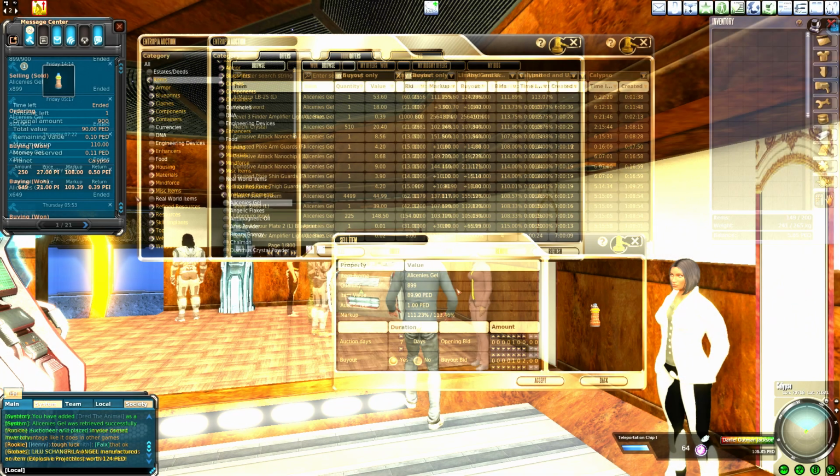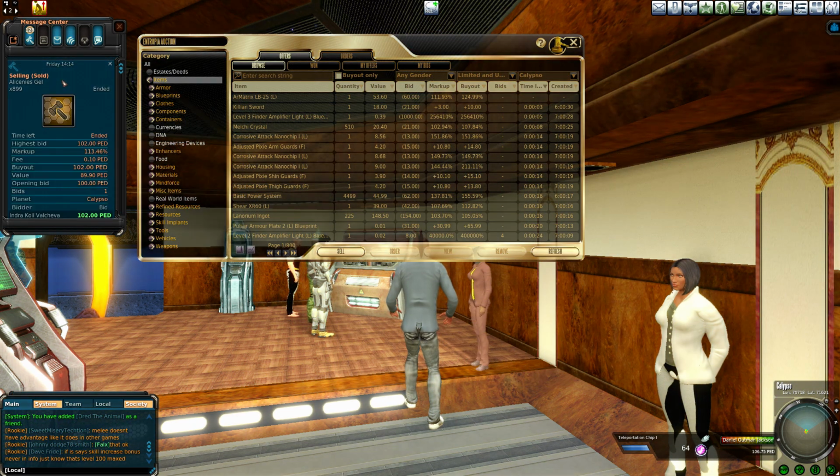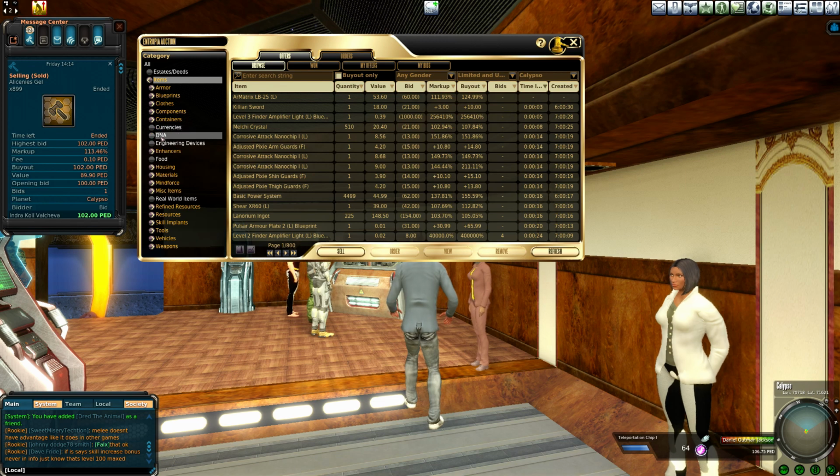Here goes nothing. We are back. If you guys take a look at this, the Alliance's gel, or however you say that, did sell. It sold for 102 PEDs. So now we have a total of 106.75 PEDs. That's a bit of a jump up from where we were. I think we're still below the all-time high, but it's pretty decent. This is a pretty decent step forward.